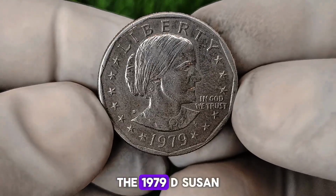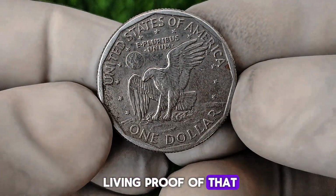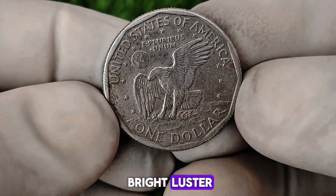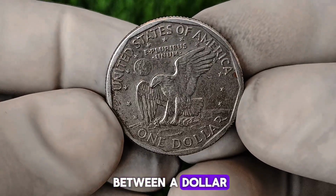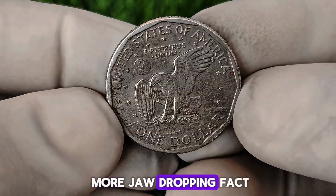The 1979 D Susan B. Anthony dollar is living proof of that. If you've got one, check the details carefully. Look for sharp rims, bright luster, no scratches, and that perfect Denver D. Because that tiny mark can mean the difference between a dollar and a dream come true. And here's one more jaw-dropping fact.